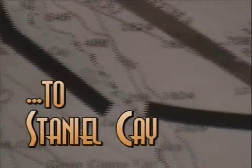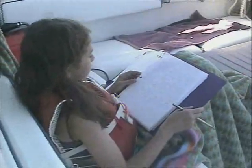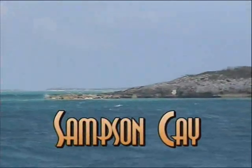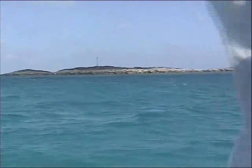Now this is cruising at its best. Hopping down the islands, you can spend months, literally, on the banks, cruising the Exumas. It's just one beautiful little island after another. There's all sorts of interesting things to see and to do. The water's beautiful. It's about 8 feet deep. Of course, you do have to know where you're going, because it's 8 feet deep in some places, but in some places it's only about a foot deep, and you can run aground. It pays to keep your charts on hand and keep a close eye out.